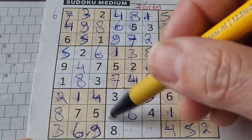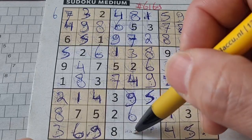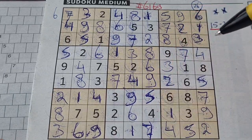Final two numbers in this big square, four numbers: the 1 is missing, the 2, the 3, the 4, the 5, the 6, and the 7 is missing. 1 and 7. We have a 1 in this column, no 1 there. 1 should be here, and the 7 goes there.